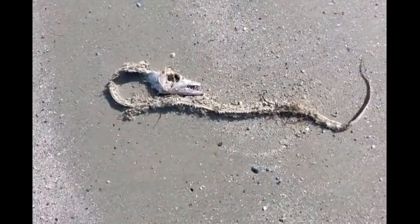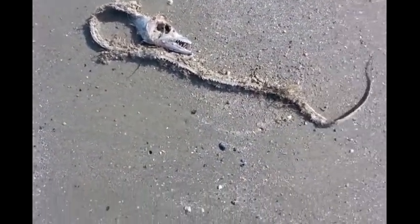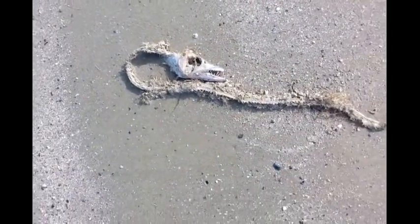What is this? An eel? Some kind of snake? Look at, for such a small body, look at the head and teeth on that. Scary!